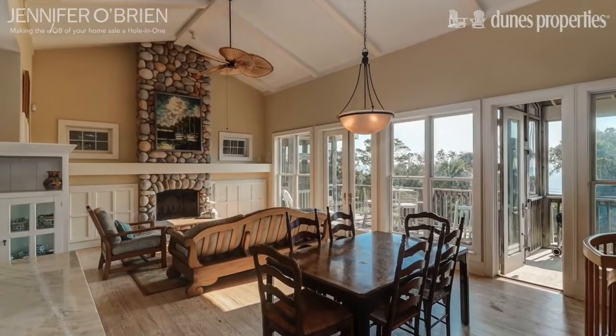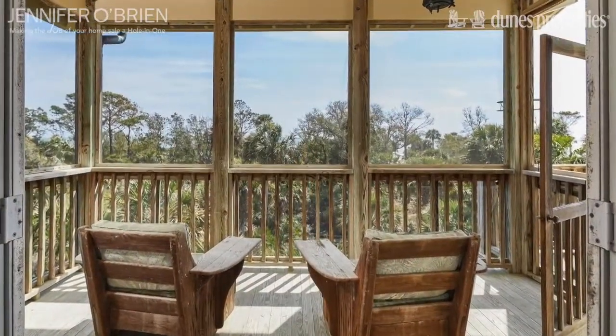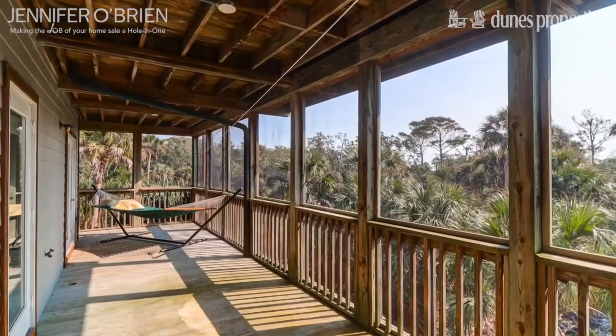The home features a reverse floor plan to take advantage of the views and ocean breeze. The outdoor living spaces are spectacular and include 3 screened-in porches.